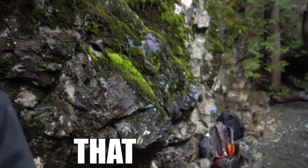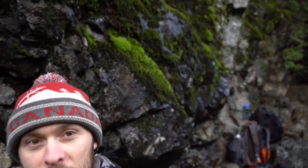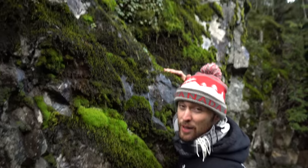Today we started a bit late, so it kind of got... That moss looks so cool. So let's go back to the house and see if we can weigh the gold. What are you doing? Let's go back to the house and see if we can weigh what we found.